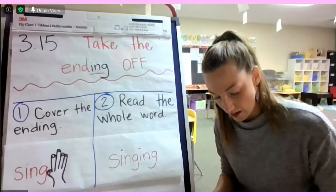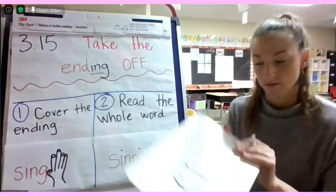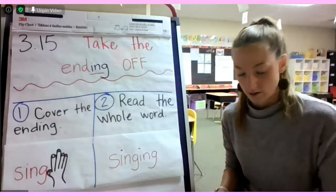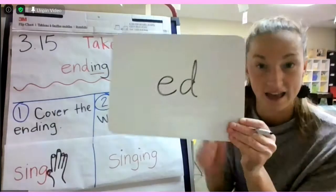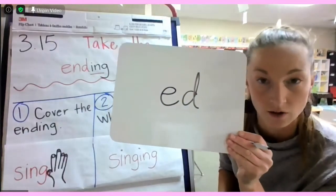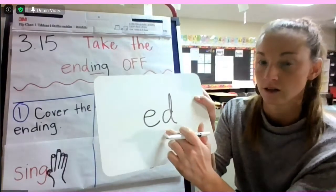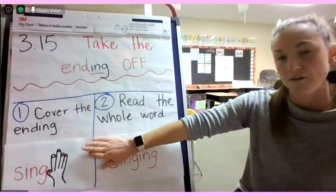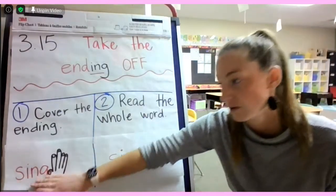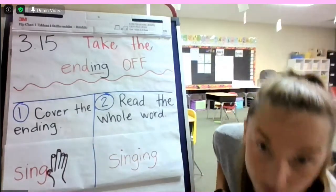Sometimes we see er. Sometimes we see ed, or d, or t. There's three different sounds that this part can make. So if it's a tricky word, but you recognize the front of it, just cover up the end, say the part you know, and then slide your hand off and finish the word. We're going to go through some examples, okay?